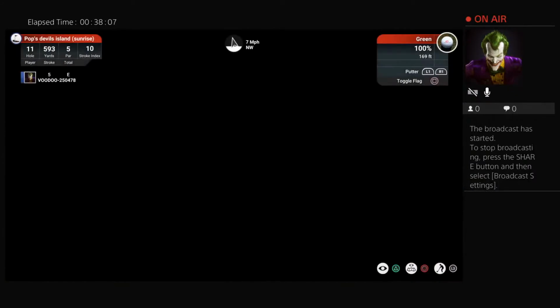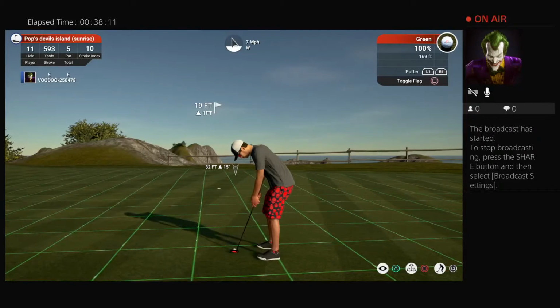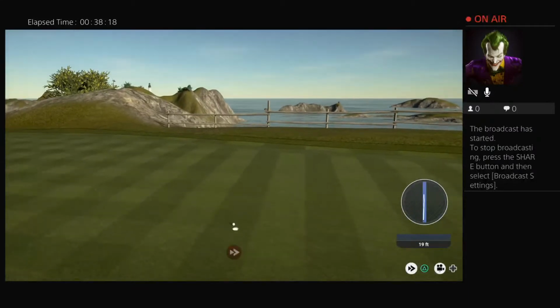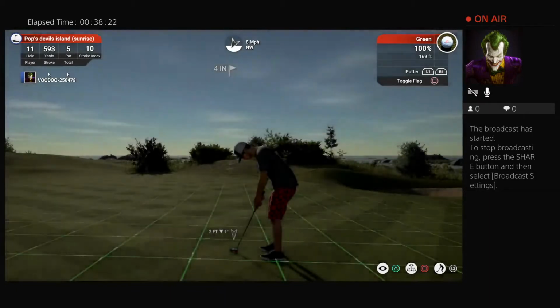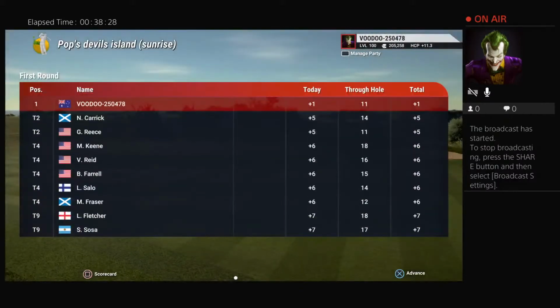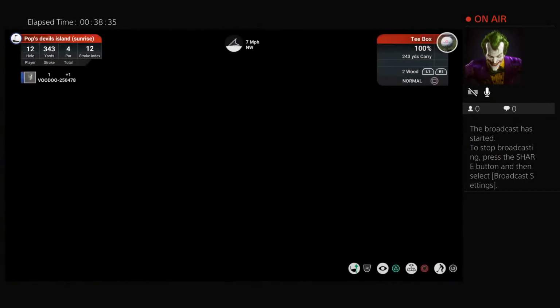And this putt's for par. Ooh, just missing here. And this putt is for bogey. And after that one, let's take a look at the leaderboard. And after that hole, he's still in first place. And now we find ourselves on the 12th.